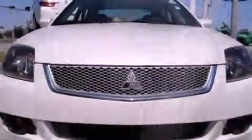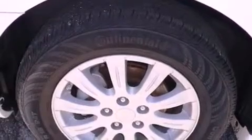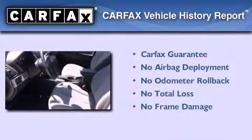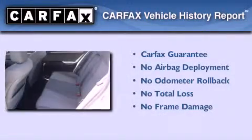With an EPA estimated rating of 30 miles per gallon on the highway, this automobile helps leave money in your pocket where you want it. Not to mention that this Mitsubishi qualifies for the Carfax buyback guarantee.